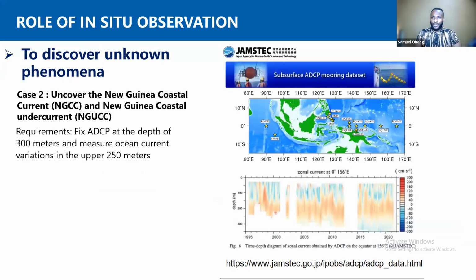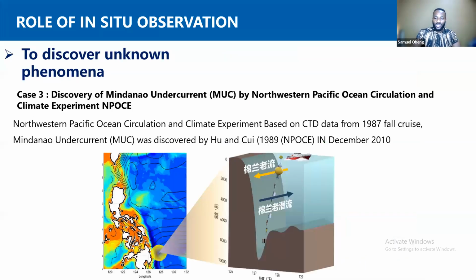So from this, what was required? They needed an ADCP at a depth of 300 meters to measure ocean current variations in the upper 250 meters. You can see that 0 is the surface of the sea and 300 is the ocean floor.